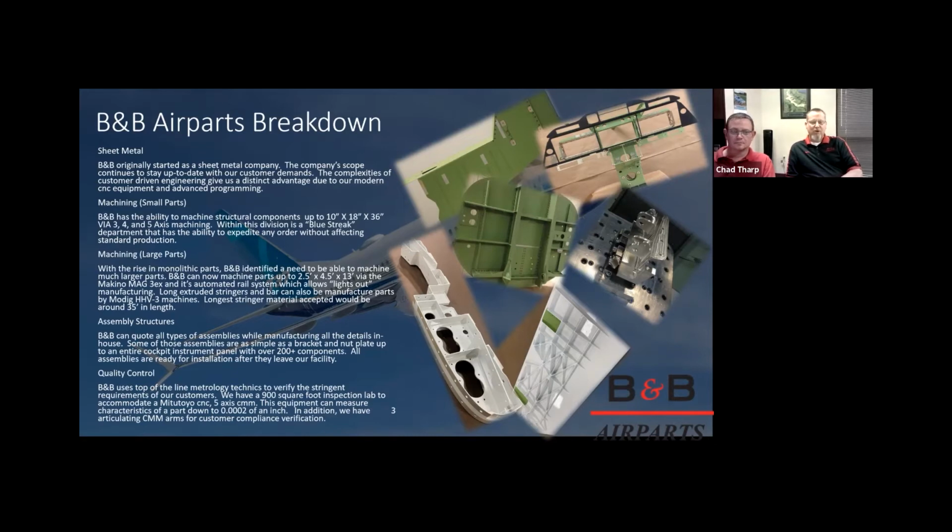Then we got into the larger machine parts with the MAG and the Modigs for the long stringers. We had a lot of customer feedback that they wanted bigger assemblies and more complete assemblies. And we felt like this was the road we needed to take to support that. And so we started the bigger assembly structures, the bigger machining. We've added in the quality control systems to go along with it, with a new quality lab and a new 5-axis CMM. And we're excited about where the future is taking us.